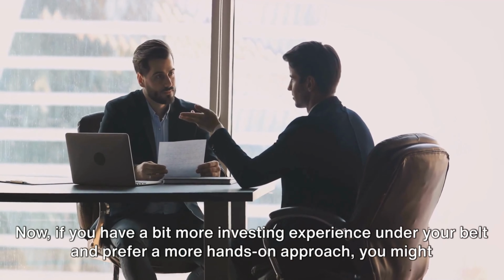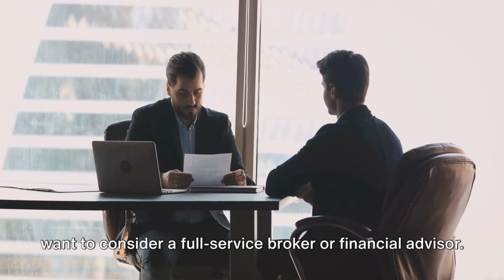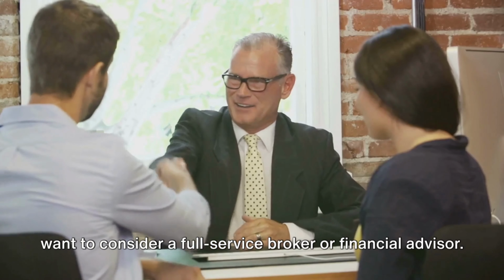Now, if you have a bit more investing experience under your belt and prefer a more hands-on approach, you might want to consider a full-service broker or financial advisor.